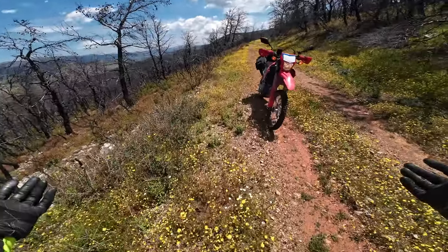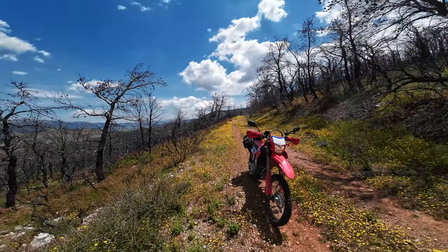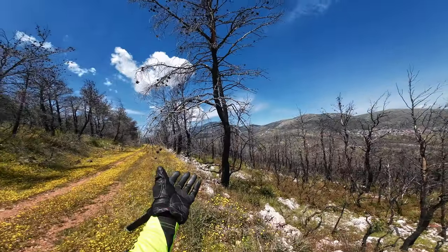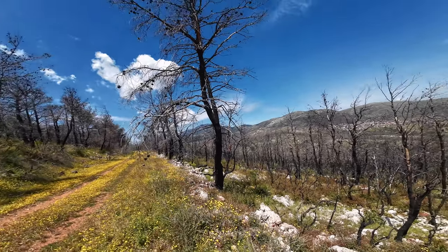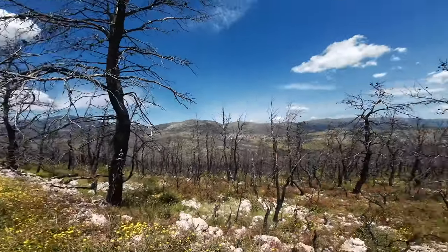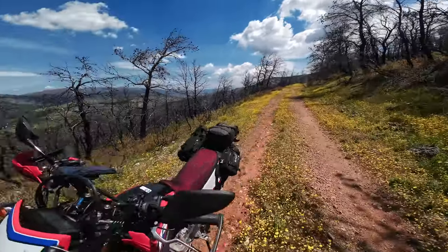But if you look at the nature, new life is coming from the ground. All the flowers and everything. I don't know if these trees will heal up or will they just die away and new ones will grow. I don't know. Someone might know, so put it in the comments. I will ping the comment if someone knows this. But yeah, it's kind of rough but beautiful at the same time.